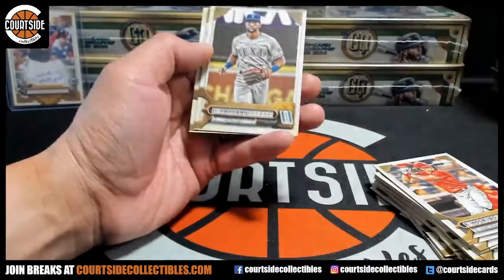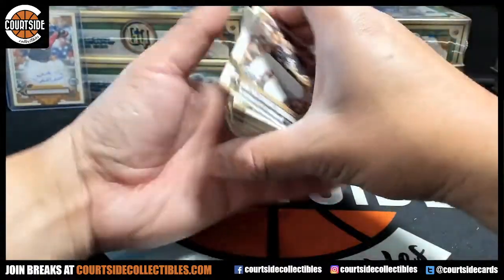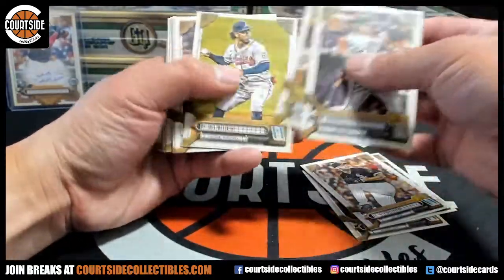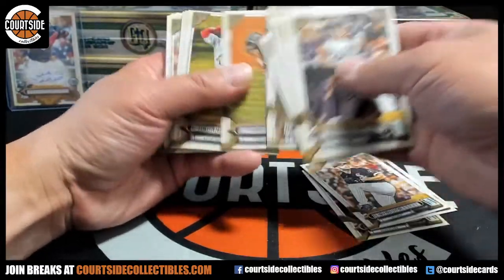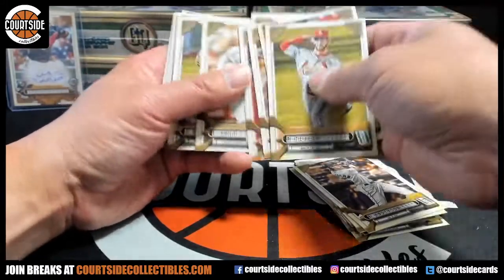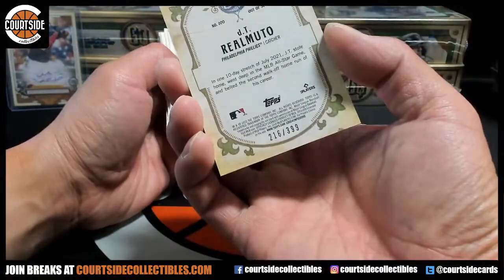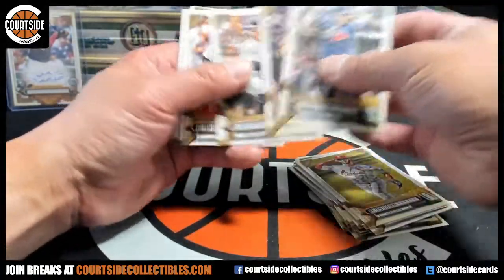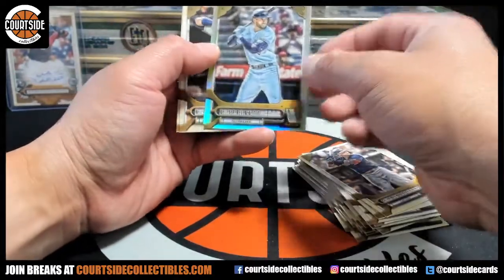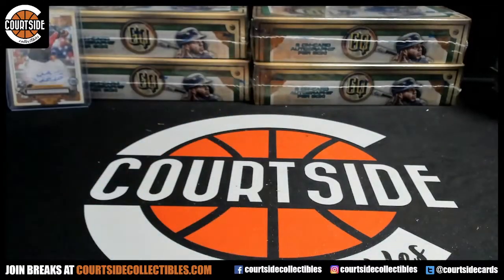And we have Devers. Our last stack here. Got Cabrian Hayes. Mini is Mountcastle. Real Muto at a $3.99 for the Phillies. Springer. Is that box? All right, let me move this stack.